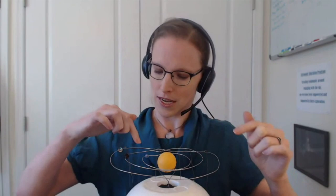And because I've been feeling crafty here at home, I built a model to show you all what's going on with this, because orbits and three-dimensional stuff are, I think, easier to understand when you can show instead of just tell. So the sizes and distances are not correct, but the ping pong ball is the sun. And then I have beads to represent, in this case, Earth, Jupiter, and Saturn. The wires are the orbits or the paths they take around the sun.